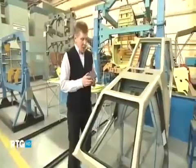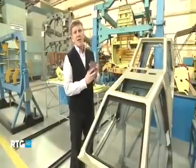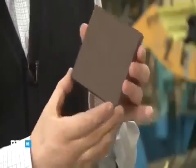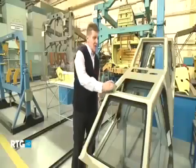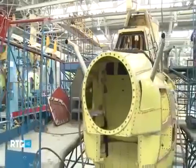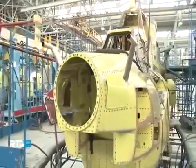They're made up of these square plates. When the plate is hit by a bullet or shrapnel, it shatters, but it absorbs the energy of the shot and stops the destructive agent. This armor can withstand a direct hit by a 23mm shell.